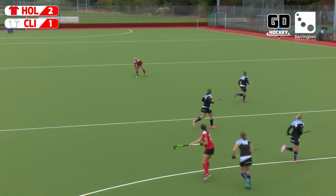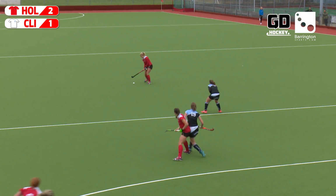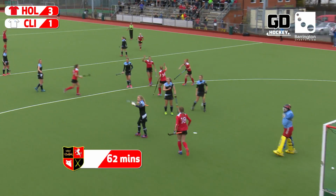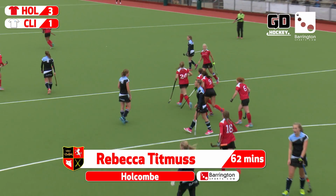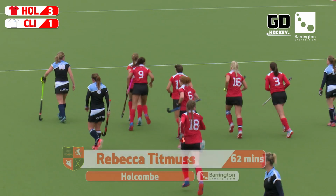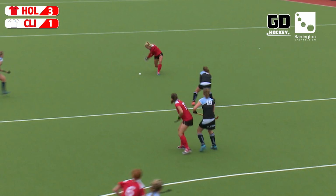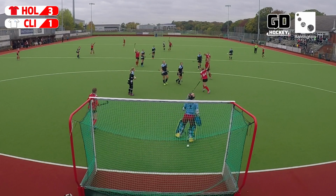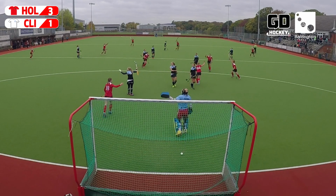Maguire playing it round the back and fired in from Wilkinson, and the touch has been turned in by Rebecca Titmus, and Titmus makes it 3-1 with a little over 7 minutes remaining. Route 1 stuff, but this time the touch beats the keeper, and Holcombe have a 2-goal lead.